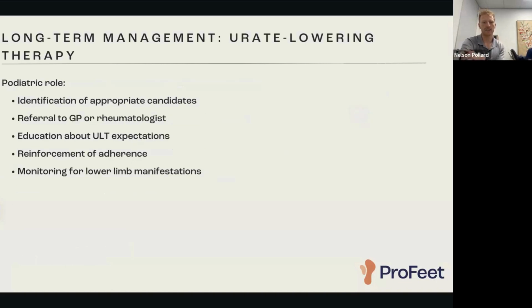In terms of our role, first is identifying the appropriate candidates. If someone is coming in with some of those factors we went through, we have that conversation with them and then refer to a GP or rheumatologist. We educate them about urate lowering therapy expectations, reinforce the importance of adhering to it, and talk through the long-term implications if they're not adhering. We also see a lot of these patients regularly, so we monitor for more lower limb manifestations, because joint destruction and the pain associated with it can lead to other things as well.